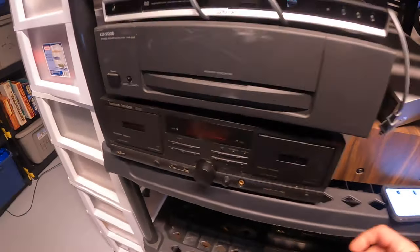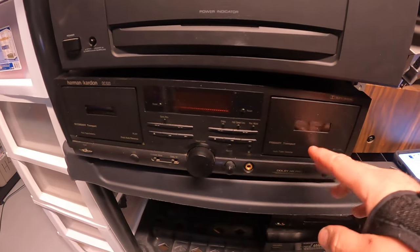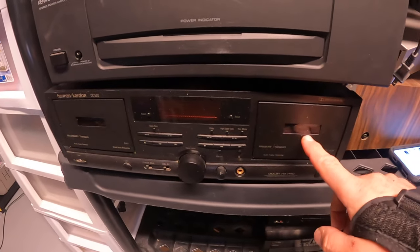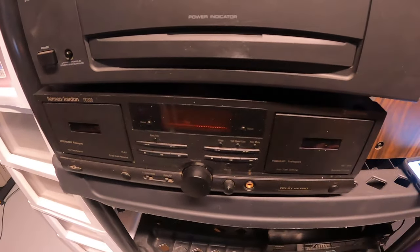Right here is this Harman Kardon dual cassette deck, the DC520. Got this at Sabres, probably paid about $8-9 for it, and it sold for $59.99 plus shipping.